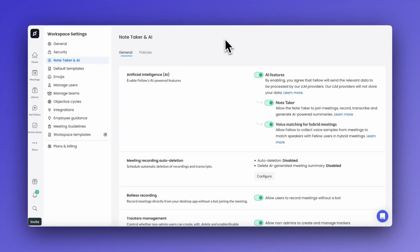That's a complete walkthrough of all workspace settings in Fellow. We've covered general customization options, advanced security controls, and note-taker and AI features with all their privacy and branding options. By tailoring these settings to your organization, you can ensure Fellow aligns perfectly with your workflows while maintaining the highest levels of control over your meeting data.